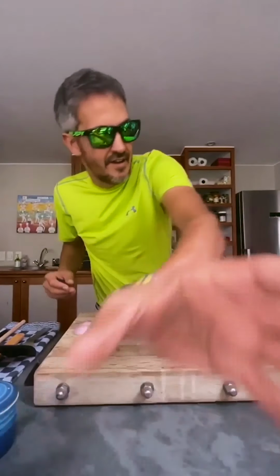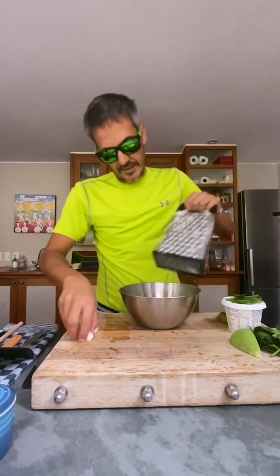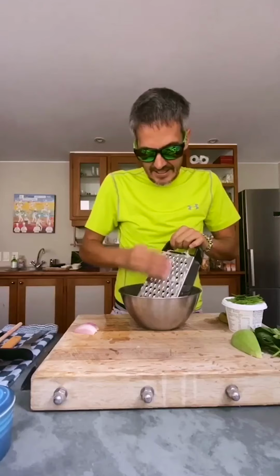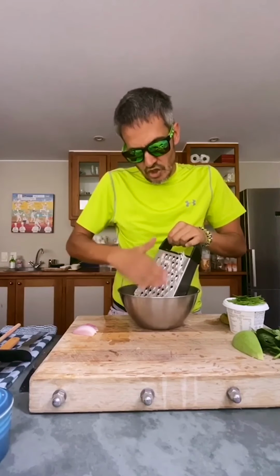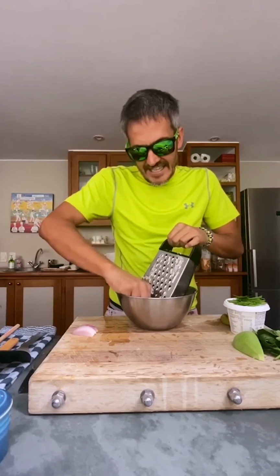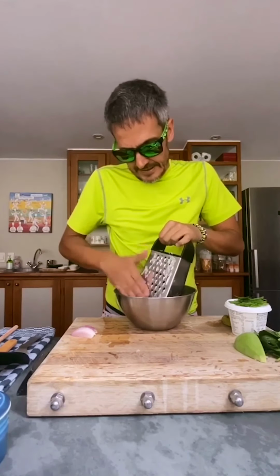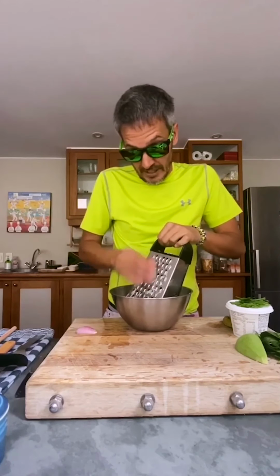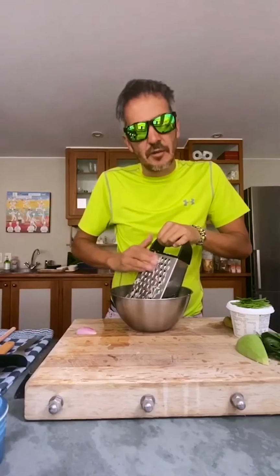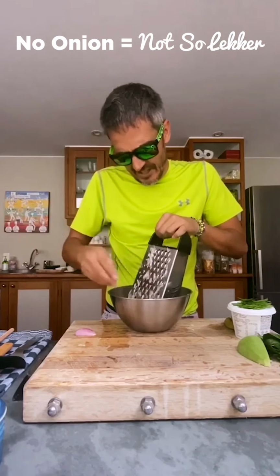Okay. Now what a lot of people do is they crack an egg into that, and they put flour into that. It really isn't that necessary. Okay, onion. Grate the onion in as well. You can almost chop the onion in there, but the grated onion sort of makes it finer, so it doesn't burn in little pieces. Because obviously, you know, the sugar in the onion is going to burn quite quickly. So we're just going to grate a little bit of onion into that. It's not so lekker without the onion. Okay, this I know for a fact.